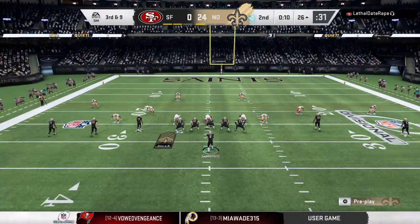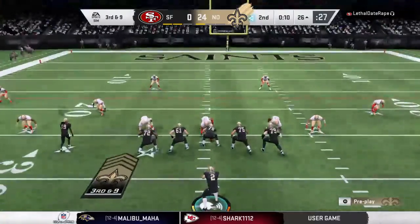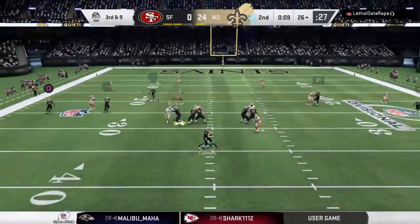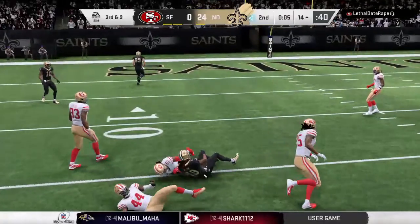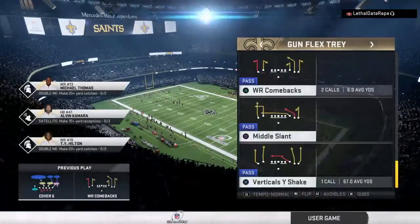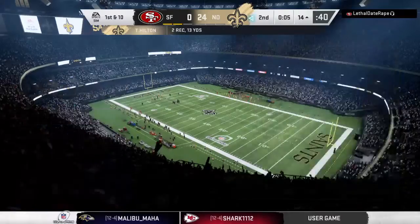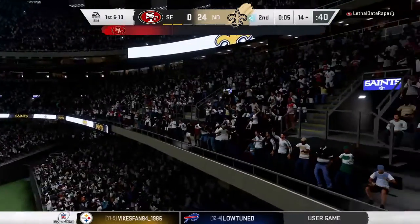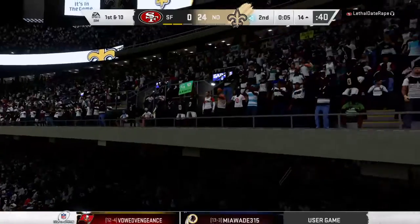It's been a long day for you. Ready, hit it. From the gun, Cummins. And he's got his man Hilton. And they'll work it inside the 15-yard line before it's all said and done. And they'll burn the timeout with 5 seconds left. A chance to try to add 3 points before heading to the locker room.